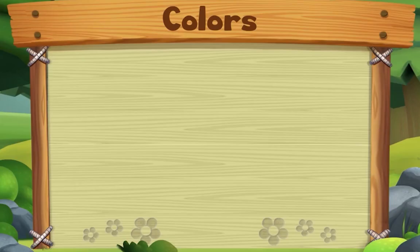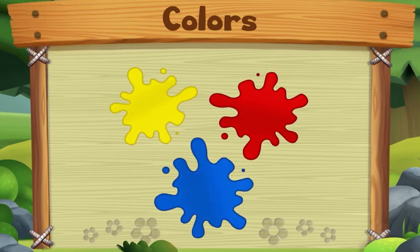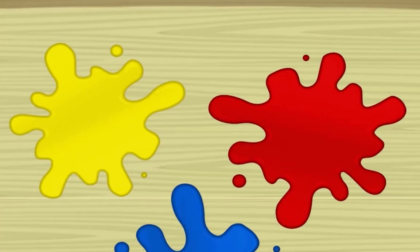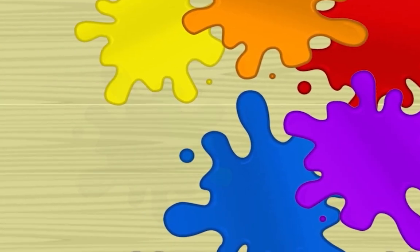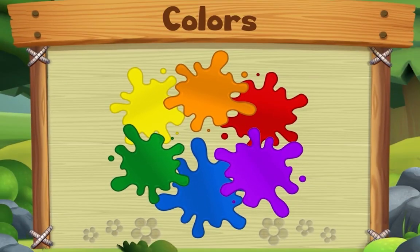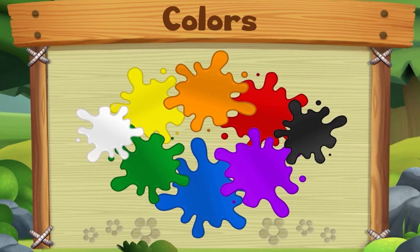This song is about colors. Start with yellow, red, and blue. Yes, we do. Now take two. Mix two colors and you'll make something new. Start with yellow, red, and blue. Yes, we do. You can also add a little bit of black or white.